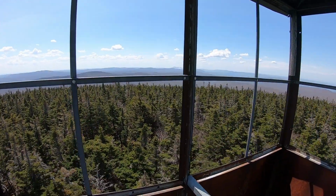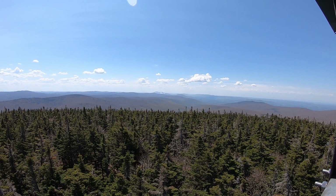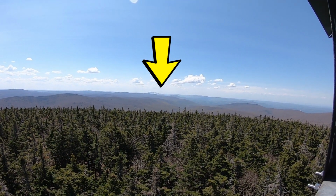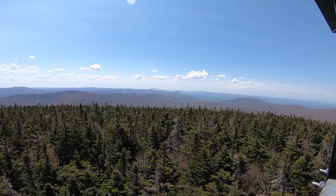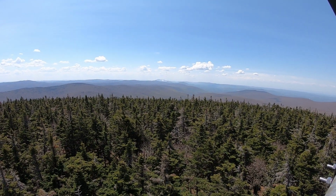Yeah, so the forest fire might be visible. What do you say? It's like five times as wide as it was. Yeah, I mean, that's way bigger. Yeah, it's a range rather than like a plume. Yeah, that's that whole side. So, that's why we're doing the second section today. Yeah, made the right call.